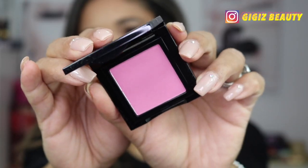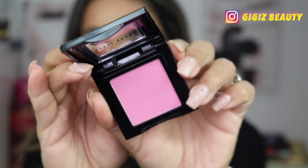So she was gifting a blush if you purchase over $75 Canadian anyways, and I got a beautiful blush in the shade Peony, and this one looks really bright, but I've never tried her blushes, so I'm excited to give this one a go. Let me apply a little bit more bronzer.